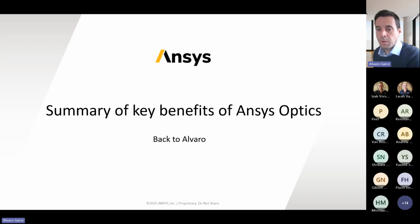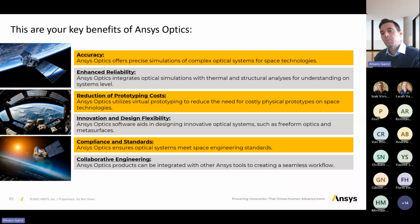Before we jump into where you can find some additional information, I wanted to give a summary of the key benefits of Ansys Optics. So first of all, you will be able to do precise simulations of complex optical systems using our tools, as you have seen with the three solutions that we have. And also in a workflow, like for example, the one that you have seen with Flurin, we will be able to improve the reliability of your optical systems, because Ansys Optics includes thermal and structural analysis to understand how these effects will affect your system, as we have seen in the previous example. You will be able to definitely reduce prototyping costs using digital prototyping. This is clear.